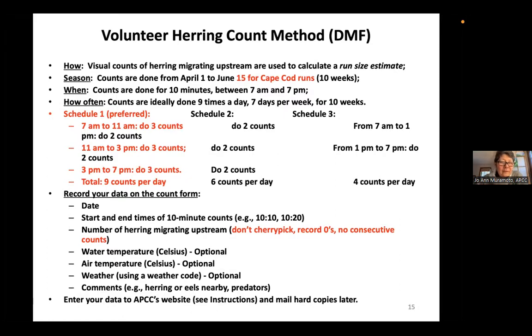I've seen this: if volunteers rush out and get lots of counts when they see a lot of herring running, that really biases the official run size estimate, to the point where I've seen the Division of Marine Fisheries say, well, we can't use those counts because they're so biased, and they've tossed the data that were kind of clustered or bunched. So I urge you, if you're going to be counting herring, follow this method to ensure that your data are useful, and don't deviate from the method, and don't cherry pick. Don't rush out when you know herring are running and do your counts, and neglect to do your counts at other times when herring are not running.